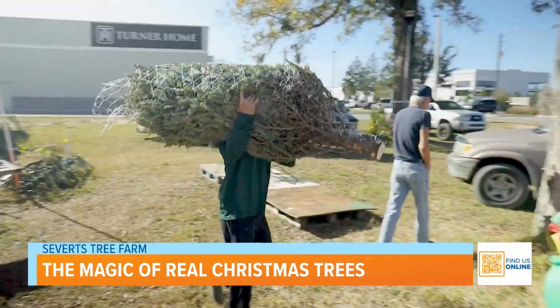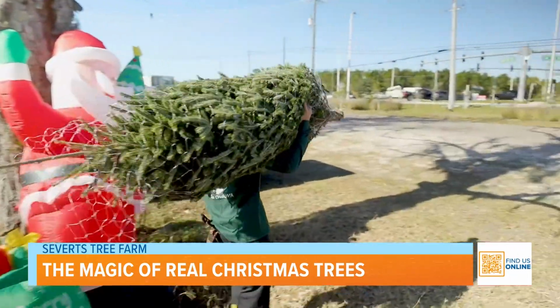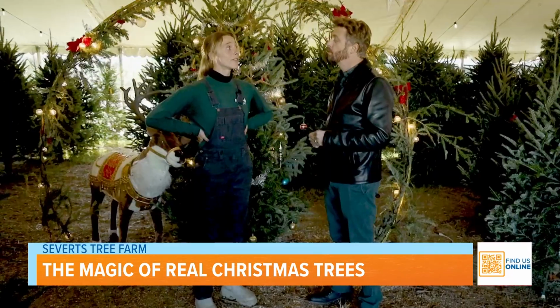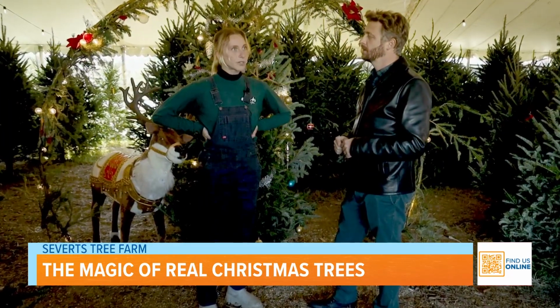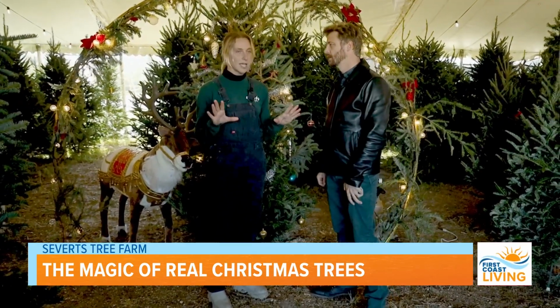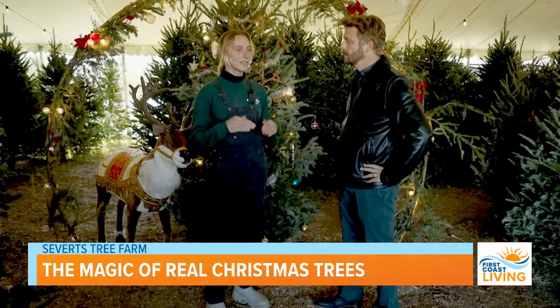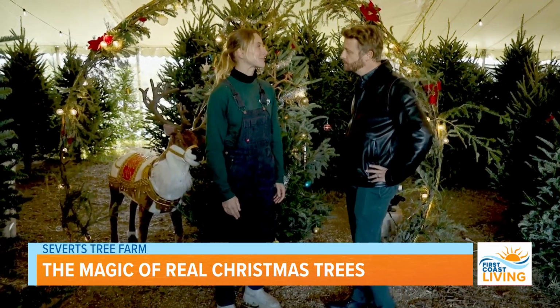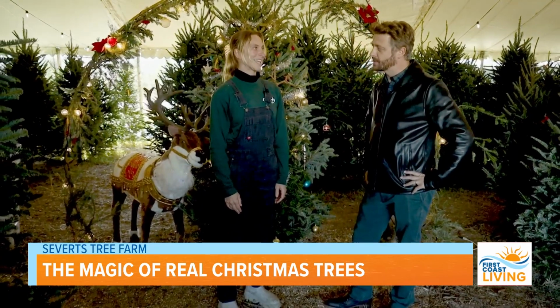Are there any other tips to keep my Christmas tree smelling good, looking good, keeping the needles on? Just other than watering it? Keeping it out of sunlight. A lot of people like to put their Christmas tree right in front of a window with sun. Not a good idea. These trees are from up north, so they like to be in the cold. That's interesting. I wouldn't have even thought of that. That's really cool, good advice.